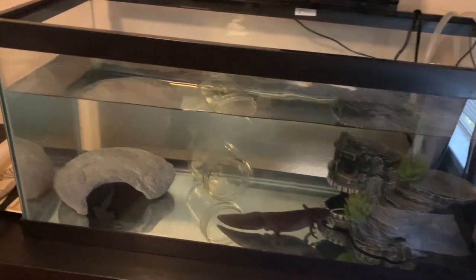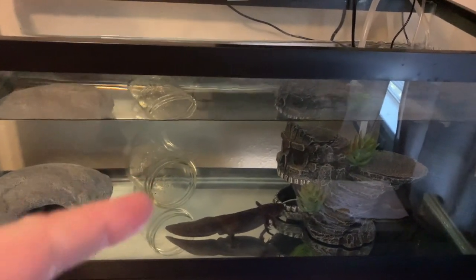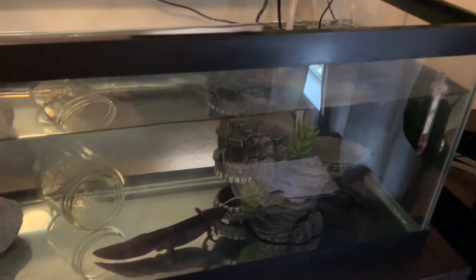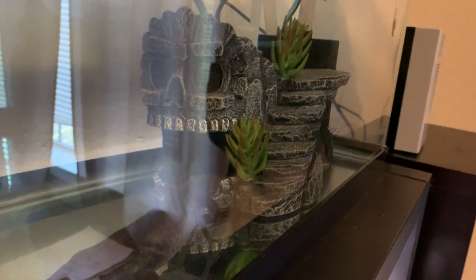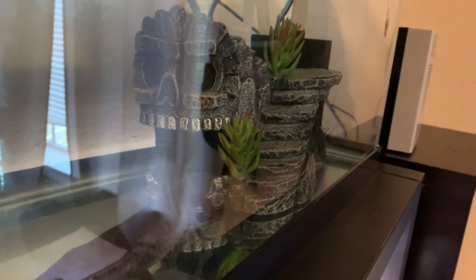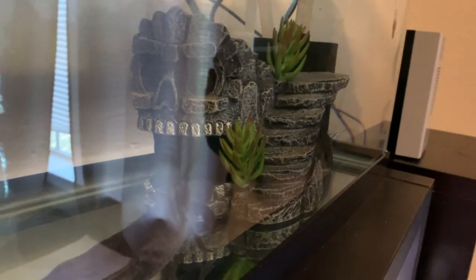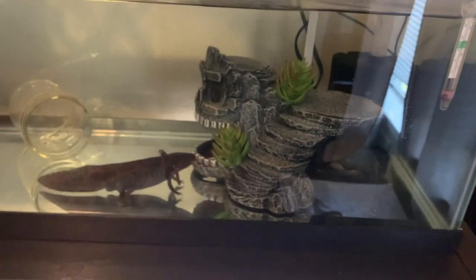So over here, I got a basic hide, it's a rock hide. He still has his glass jar, he still likes that. And we saw this thing at the PetSmart and thought it was pretty cool. Let me get in here, see if we can focus on it better. There we go. So that's his new fake rock hide skull. And he likes that quite a bit. It's pretty nice. He spends most of his time in that one.